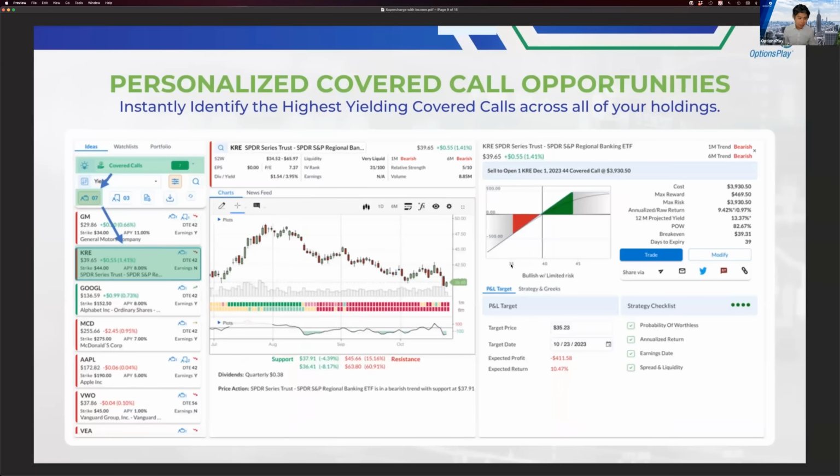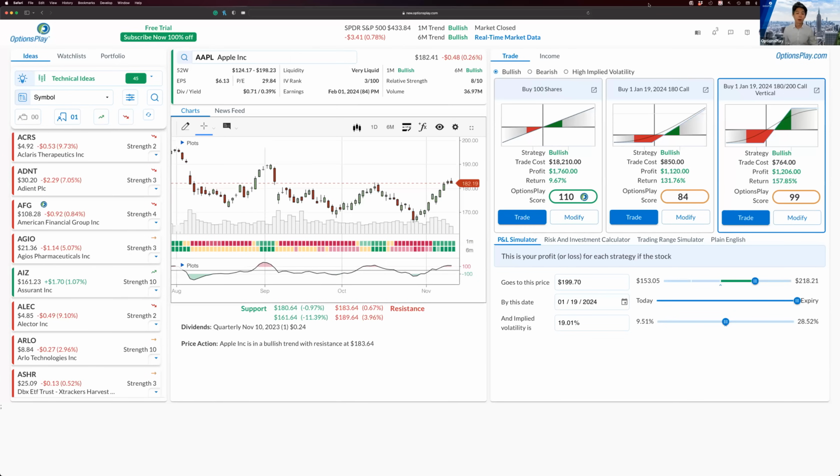So let's actually jump into the OptionsPlay tool, because I think at this point, we've done enough theoretical learning and academic learning. I think the next step really is to put this into practice and show you some real examples that are going to help you understand what we're learning here today.